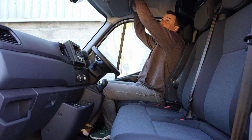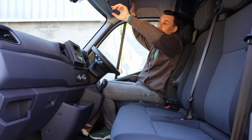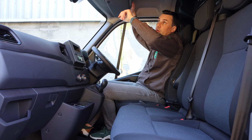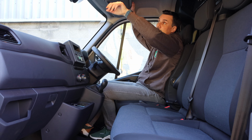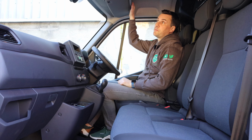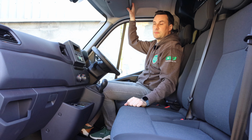Got some great space up on top. You've got this kind of weird slanted shelf that won't hold anything. Not sure what it's there for. You've got your microphones for your Bluetooth or your phone integration. You've got your lights again, and they're halogen, they are not LED. And you've got whether your seatbelts are on or your passenger airbag is on, which again is an optional extra.